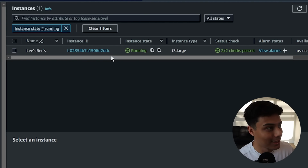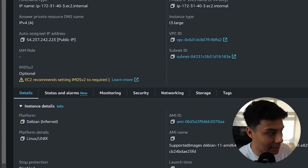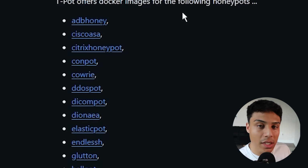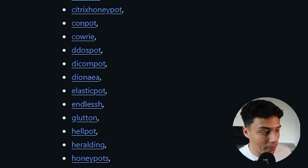Here you go. Here's my honeypot. This is my virtual machine running in AWS. You can see it's running Linux, Debian, whatever you want to call it. T-Pot utilizes Docker to run virtual containers. Each has their own individual honeypot. So as you can see, these are all the honeypots that you can run.